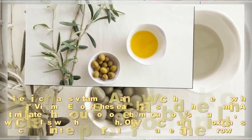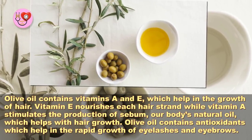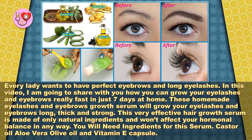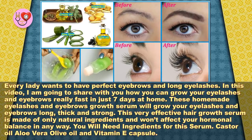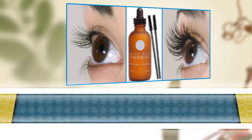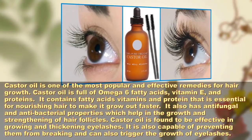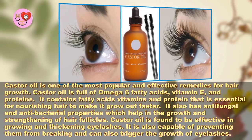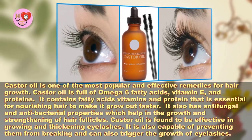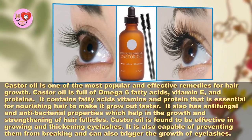Olive oil contains vitamins A and D, which help in the growth of hair, and won't affect your hormonal balance in any way. You will need these ingredients for this serum: castor oil, aloe vera, olive oil and vitamin E capsule. Castor oil is one of the most popular and effective remedies for hair growth. Castor oil is full of omega-6 fatty acids, vitamin E, and proteins.